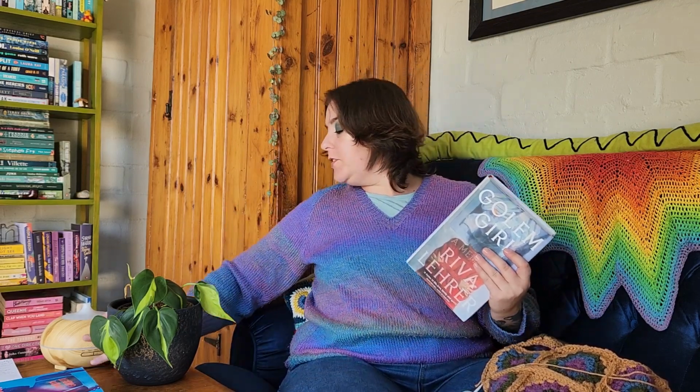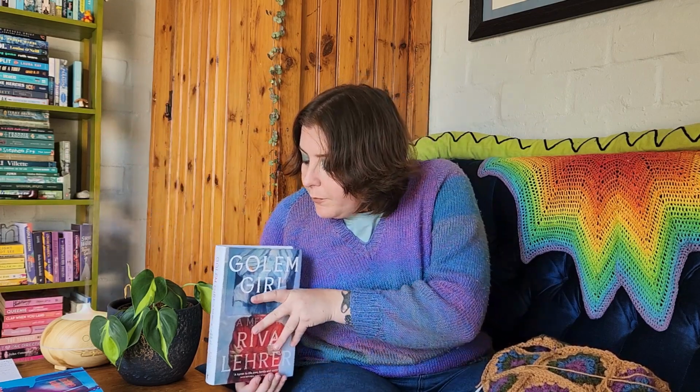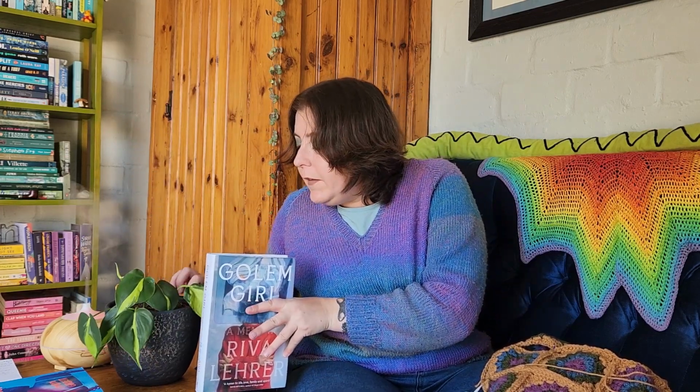Okay, the first book that I picked up, I'm not going to talk very much about, even though I freaking loved it, and that's Golem Girl by Riva Lehrer. The reason I'm not going to talk about this too much. Oh, by the way, the plant for today is a philodendron scandens. This is just a little pup from my bigger one, and the scent is patchouli. So let me scooch that over.